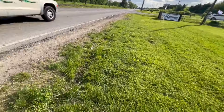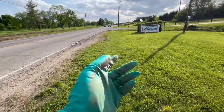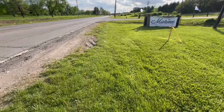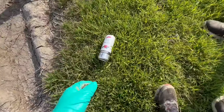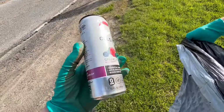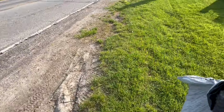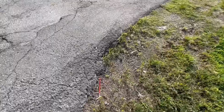Now, I know while we were driving through here, we saw two or three cans. I see one right up here in front of us. I'd say this was probably dropped by the same person that dropped that last one. This is the same. It was definitely a habit. Type of drink. Yeah. Celsius been popular today.